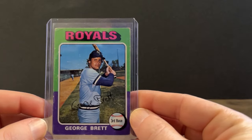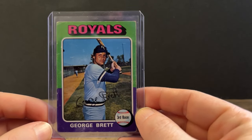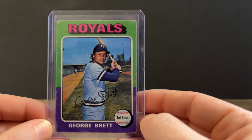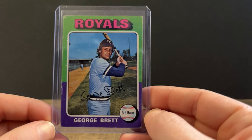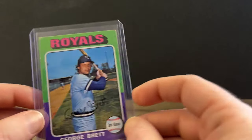Next up, this is the first card out of many that is part of the Ken Burns collection that I'm doing, trying to collect a card from each player in the Ken Burns documentary. This card I won in a giveaway with Pepino Man this past year. So this is a new addition in the past year to my collection. The 75 George Brett rookie.